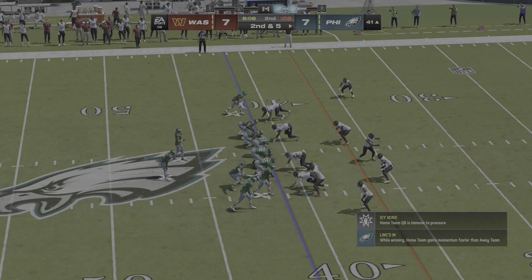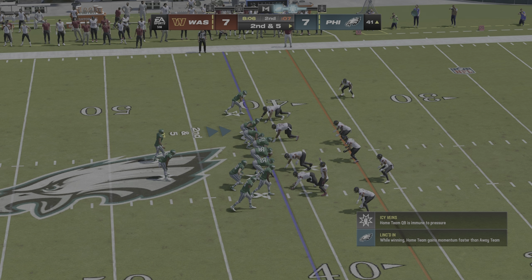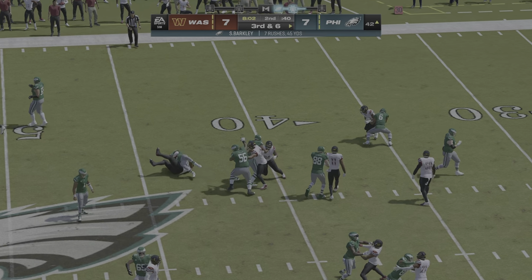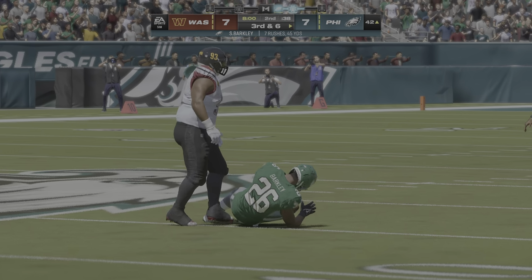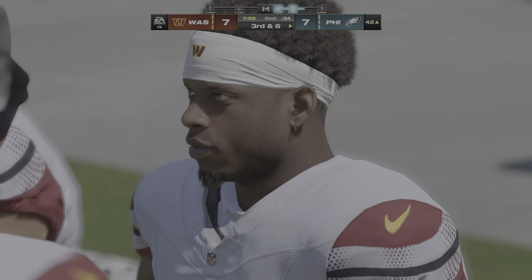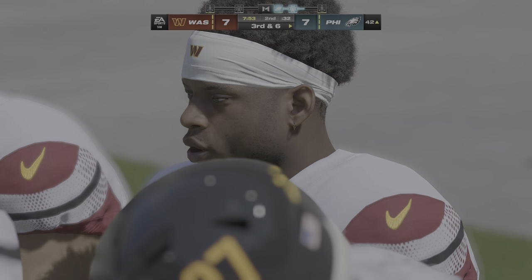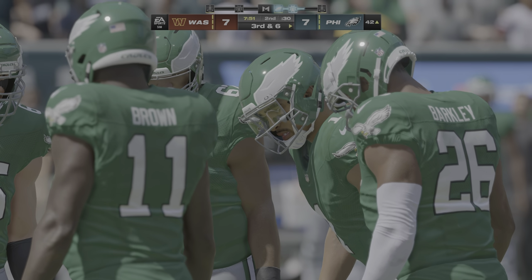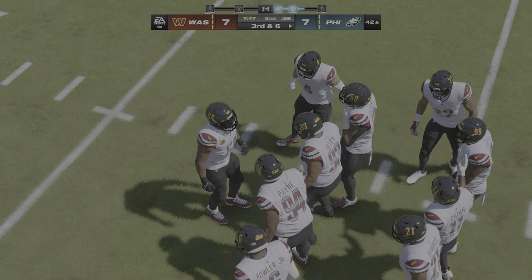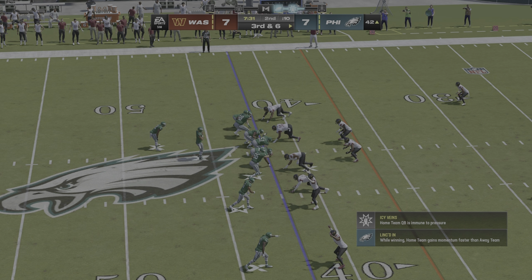From the 41, here's a 2nd and 5. Out of the shotgun, they run with Barkley. And he is met in his tracks behind the line of scrimmage. A loss on that play, and now 3rd down gets tougher, 3rd and 6. With his size, he's a tough man to bring down, but they do a nice job there stopping his progress and not allowing him to get back to the line of scrimmage.